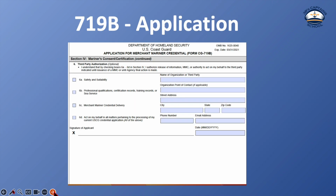And this is the top of page 5. It is a third-party authorization. So again, if you're confused about what that is, check those instruction pages, the first 2 pages. But what you're doing here is authorizing a third party to discuss your license with the National Maritime Center.